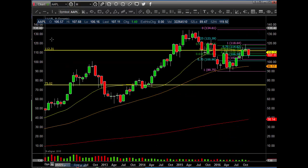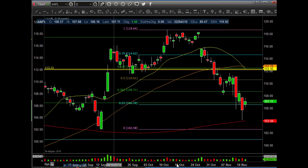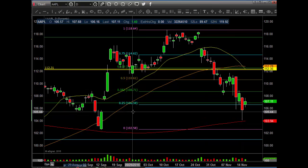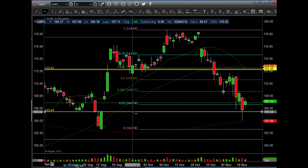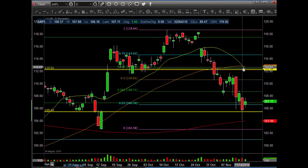Aapl, a lot of people have been talking about this one or asking me to look at it. So go to the daily. Daily chart almost kissed the 200 MA. That's where we got the bounce, but we filled the gap right here at 105.44. So it's holding this area. Still a little bit weak. You're still below the MAs on the daily. You are holding the 200.